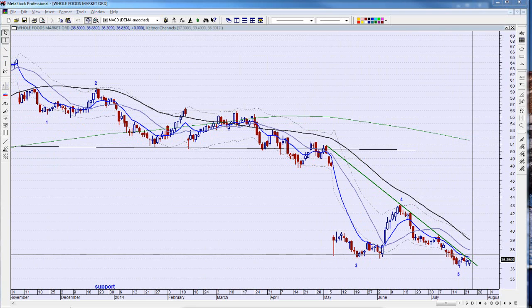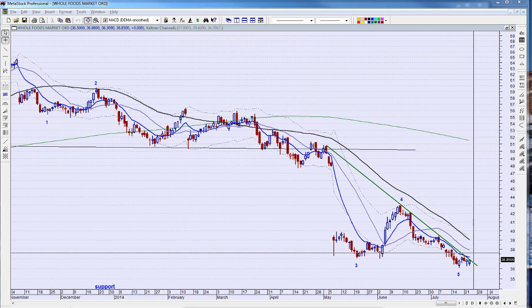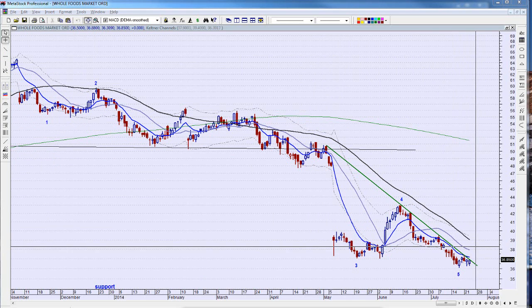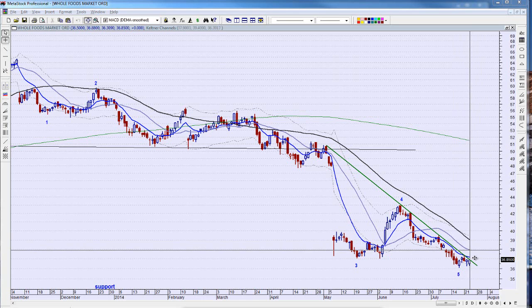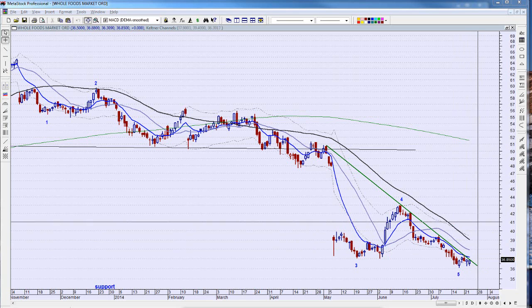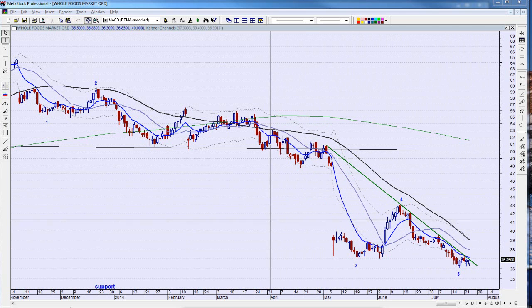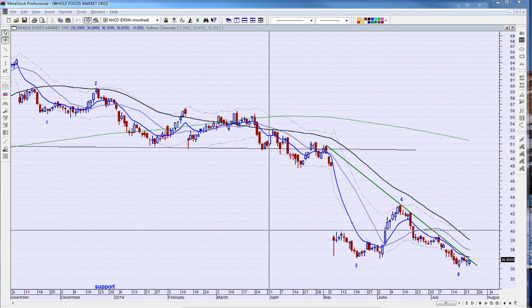So if we get a signal in here and we go long, now granted we're still fighting some of this, but we're getting a lot of divergence on the indicators. So it may be worth a shot to go long in here, targeting at least 43, and then see where we go. All right, that's it for tonight. Looks like Whole Foods may be getting ready to rally.